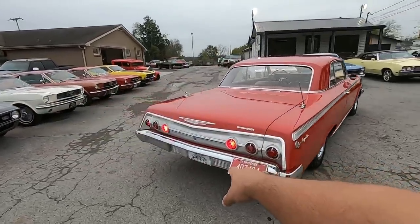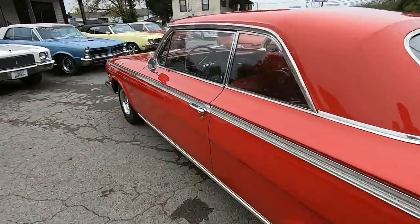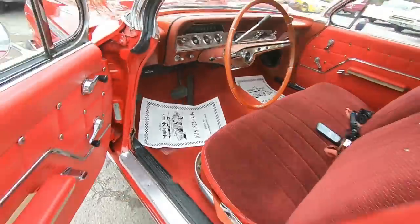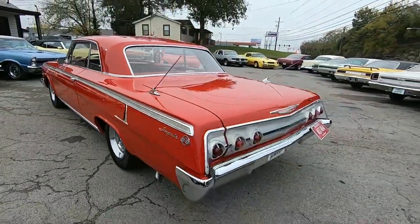Looks like our brake lights are sticking too. I bet you if I pull up on that pedal. Let's try it. Yep, something to remember.